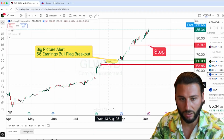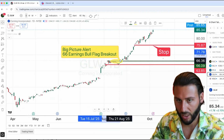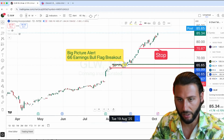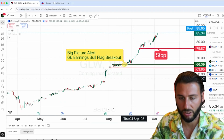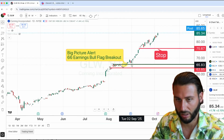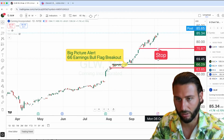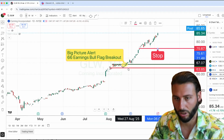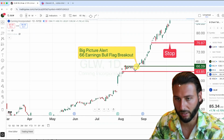Next, we have this GLW. Again, what's strong continues to get stronger. This tight flag here, and that alert through 66, retest 66, never touches it, off to the races. For now, the current pivot low is at 76. Still looks phenomenal. You're still in it. Congrats to those holding it.